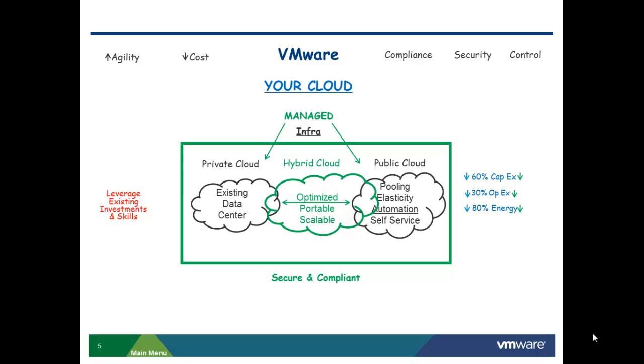However, we don't stop there because we do see a need for short and long-term use of the public cloud. We have over 5,000 vCloud providers today, and vCloud providers are VMware hosted providers that use the same technology that you could be using or you are using in your own private cloud infrastructure. And when we do this, we create a hybrid cloud environment, giving you the ability to move workloads to and from the private and public cloud environments.